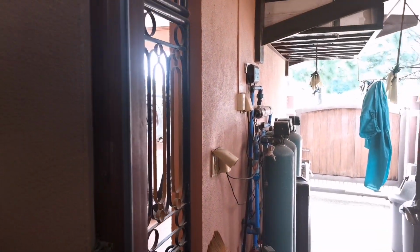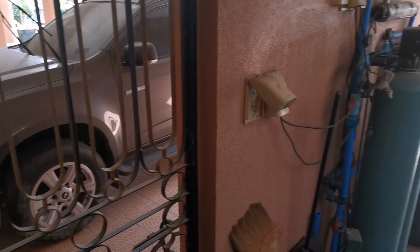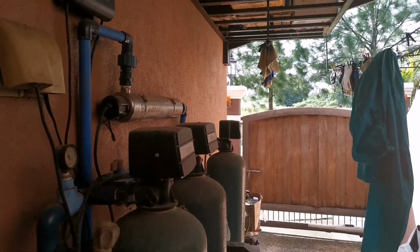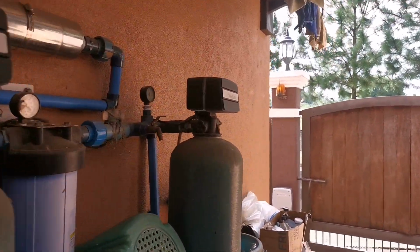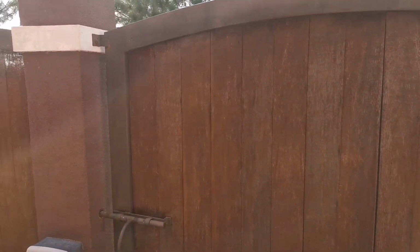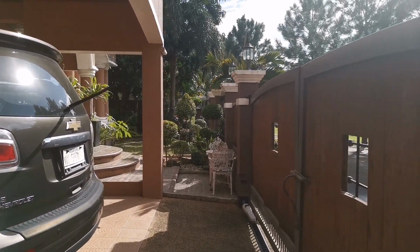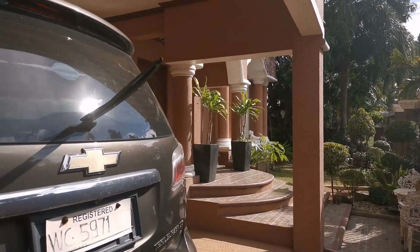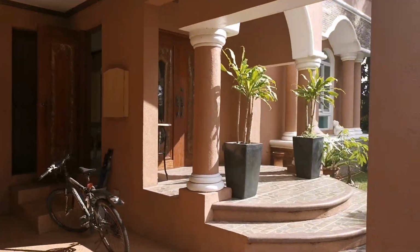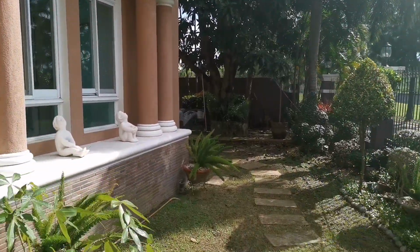And you can see this house has a gate to the garage here, and you can see their water filtration system. Nice. And then you have another gate here, which you could probably use also to park motorcycles. You have this gate here to park a couple cars, as they have. And then I'll just show you the front here again. See, so lots of nice landscaping.